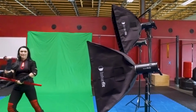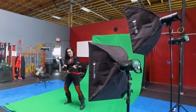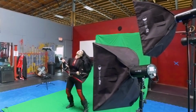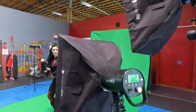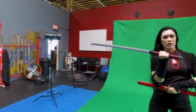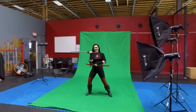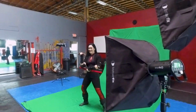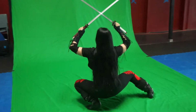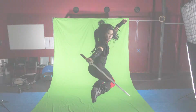So the first thing we did is we set up our green screen, and just like so often, we forgot to bring our background stands. So we kind of made this makeshift way of holding up our green screen, and that was by attaching it up to like a big chin-up bar that they had inside their dojo. And we just wanted to make it really easy for us to cut Elle out of some of these images.